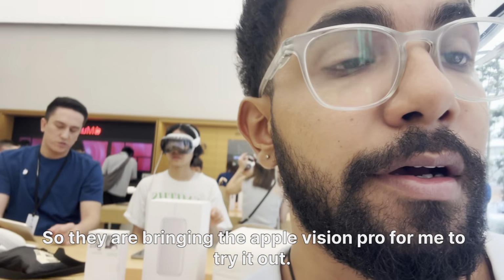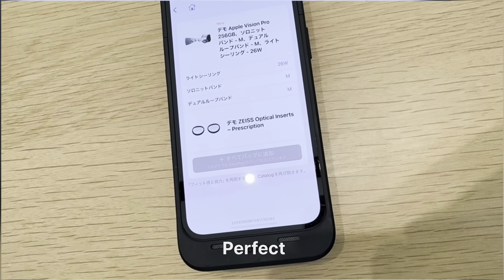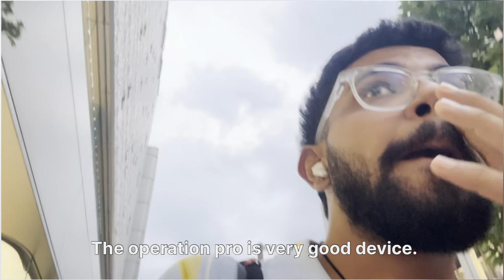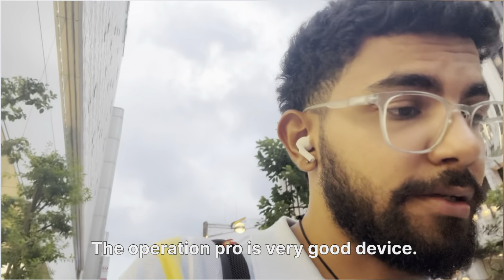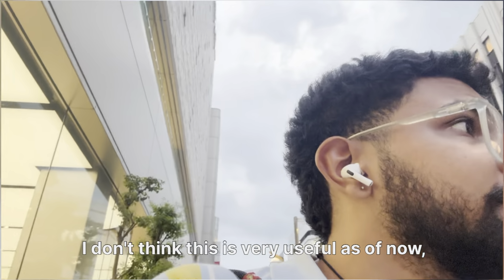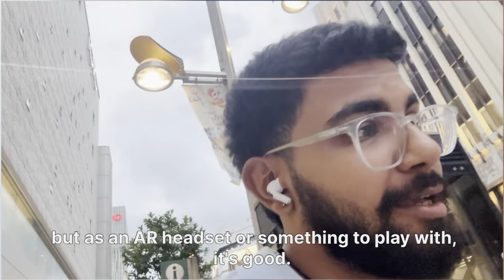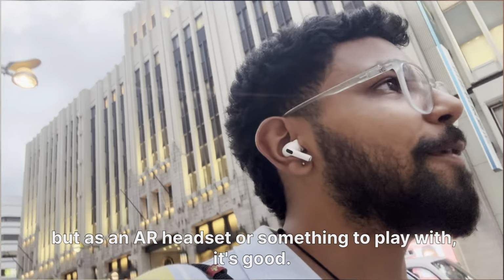So they are bringing the Apple Vision Pro for me to try it out. Perfect. Yeah. Wow, that was a really immersive experience. The Apple Vision Pro is a very good device, but I don't think it is very useful as of now. But as an AR headset or something to play with, it's good.